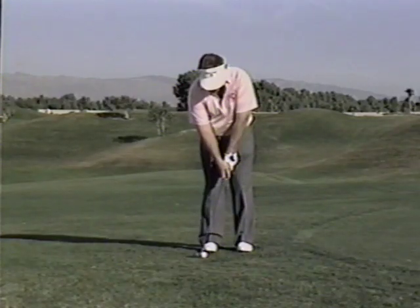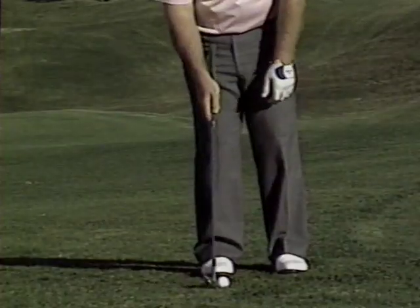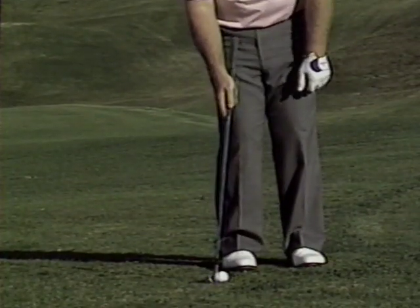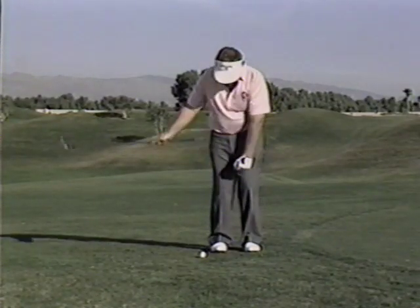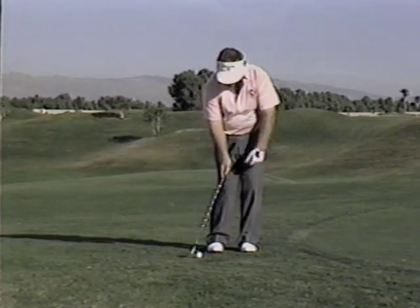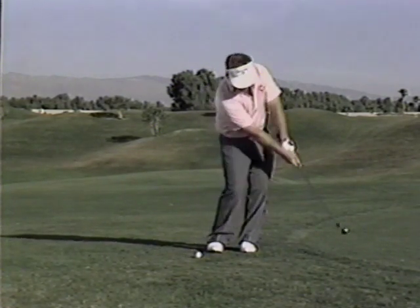We've got three keys we need to think about. First point we consider is ball position. We don't want the ball behind our right foot, since we've got a low lofted club, a 6-iron. If we put it back here, we're coming to the ball too steep, we're never going to get it in the air. We're going to be in this position at impact, which will just dribble the ball on the ground.